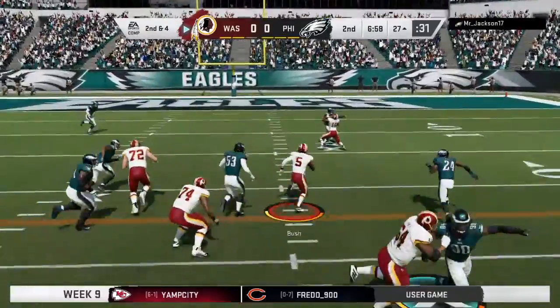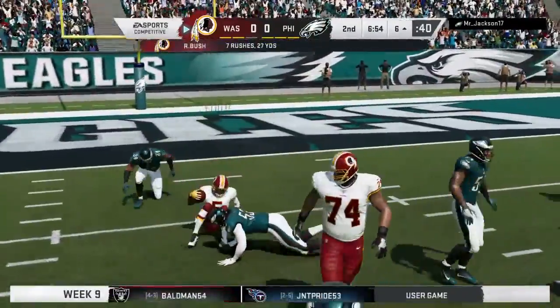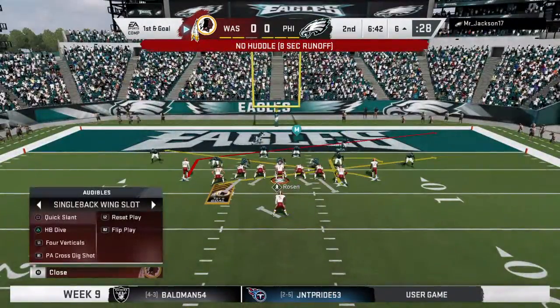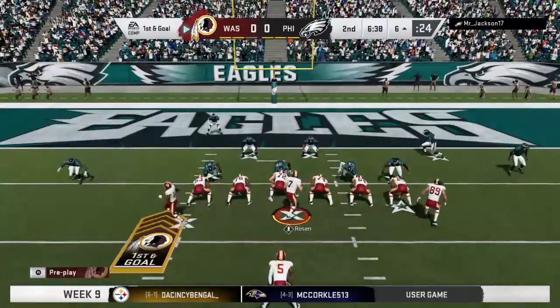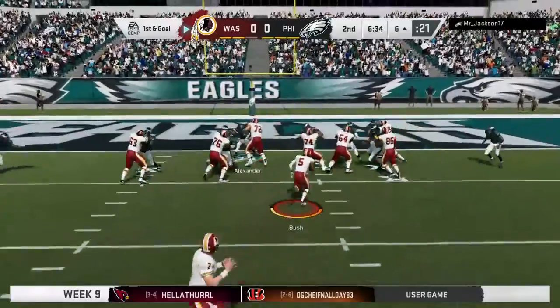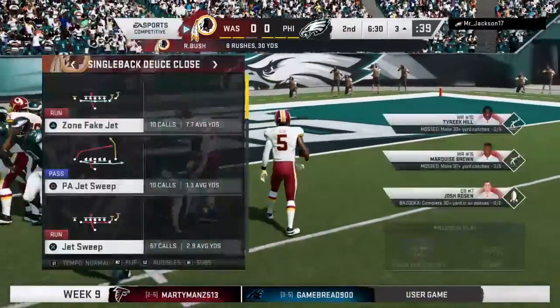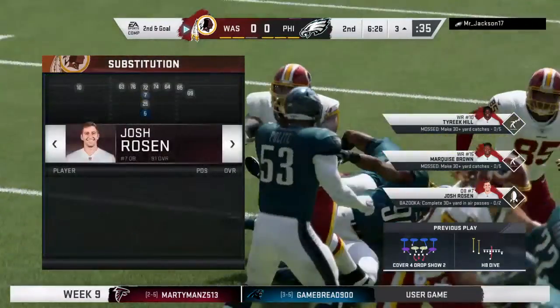On 2nd down, it's Bush. And down he goes, taking it inside the 10, just shy of the 5 at the 6. That's good for 21 yards and a 1st down. First and goal, Bush. And that'll get him halfway there as he takes it from the 6 to the 3-yard line. He's hit pay dirt a lot this year, but not that time.